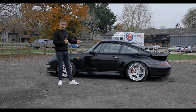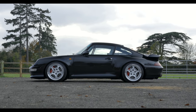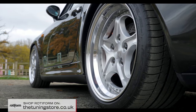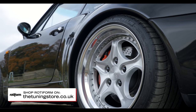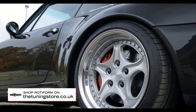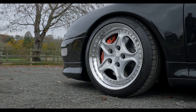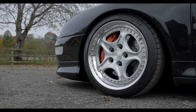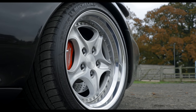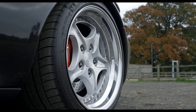Let's talk wheels first. So we've switched it up to these 18-inch Rotiform KLUs. KLU is the actual part code, model number. On the rear, you have 18 by 11, and on the front, you have 18 by 8.5. Tires, we've got Michelins, we've got 225/40/18 on the front, and 285/30/18 on the back. Yes, they are super wide on the back.